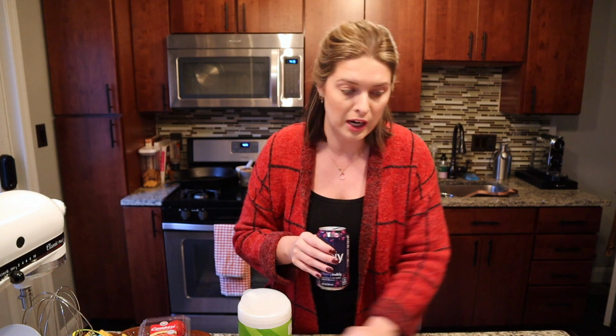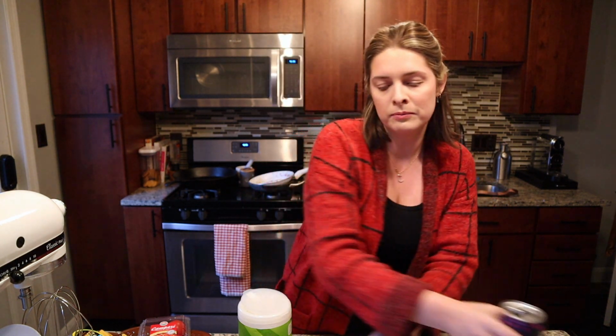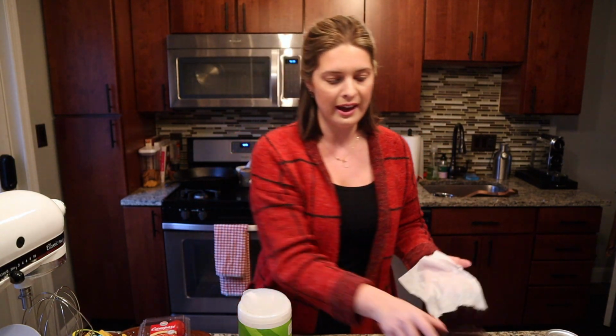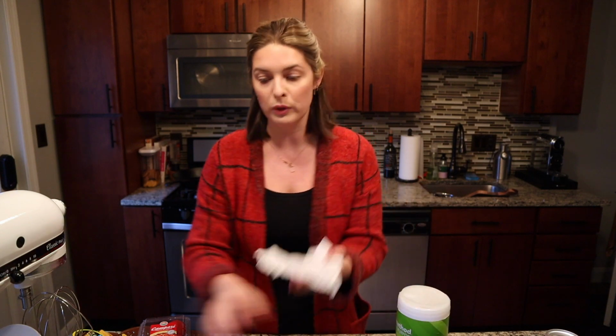I don't want to brag, but I did win last year's cookie competition with my mother-in-law's German chocolate cookie recipe. It's basically German chocolate cake and a cookie. So good. I like to make things that I feel like someone else wouldn't make.